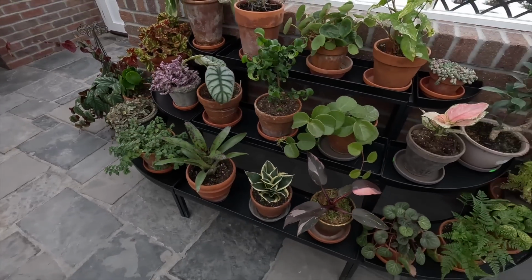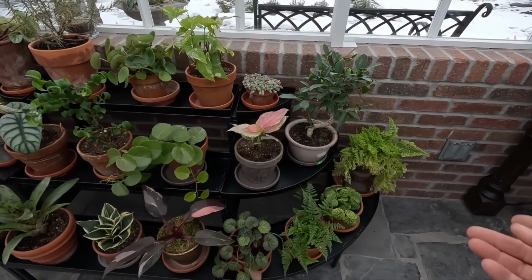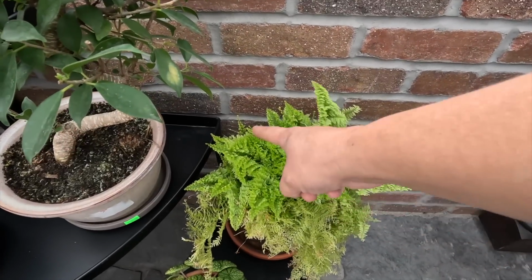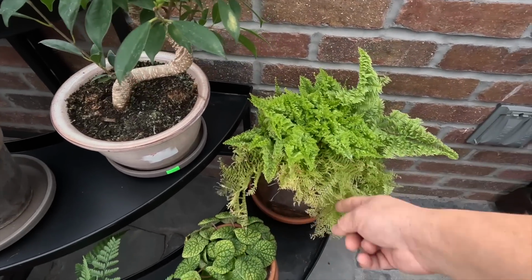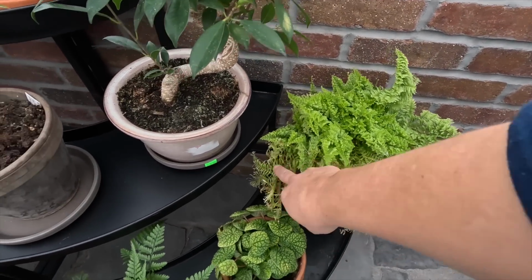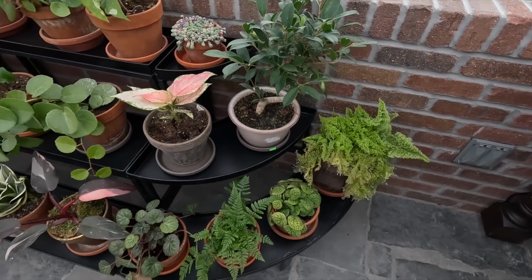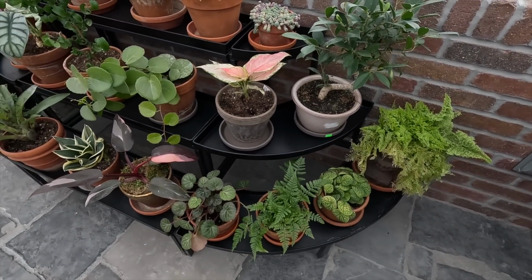Other than that, we've just got a bunch of beautiful stuff. The fern that I usually kill, it's put on a ton of new growth in the center. So I'm gonna clip off some of this old raggedy, ratty stuff on the edges and leave all this beautiful stuff. We've got ficus and strawberry begonia, ferns.